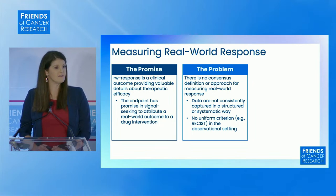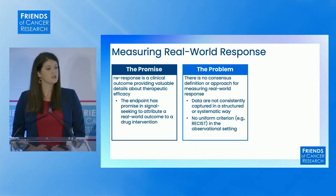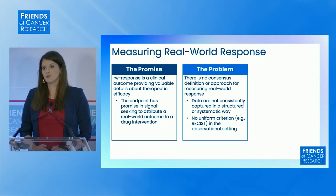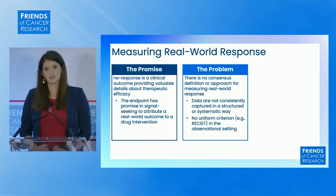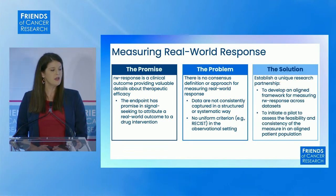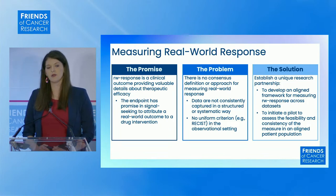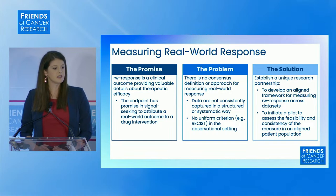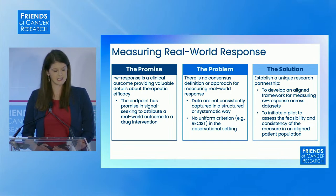There's no consensus definition or approach for being able to measure real-world response, as data are not captured in a consistent or structured way. And unlike in a clinical trial with RECIST criteria, there's no uniform criterion in the observational setting. And so therefore, we established this unique research partnership to develop an aligned framework to be able to measure real-world response across real-world data sets and to initiate the pilot to assess the feasibility of capturing this measure, as well as to assess the consistency of it across different data sets.